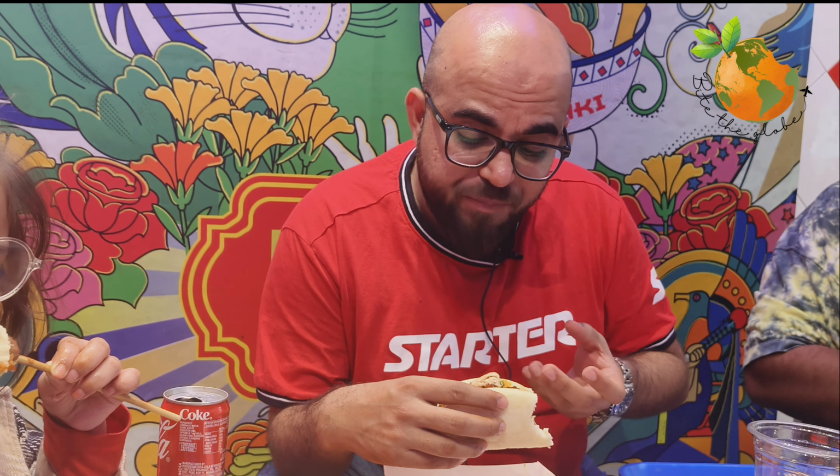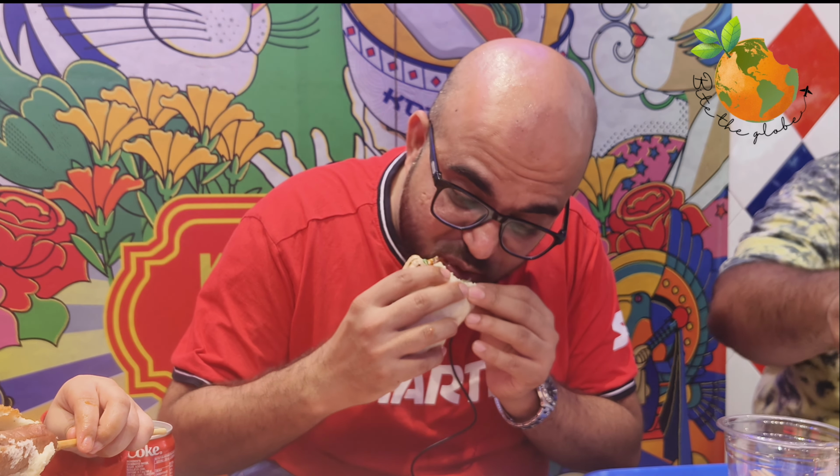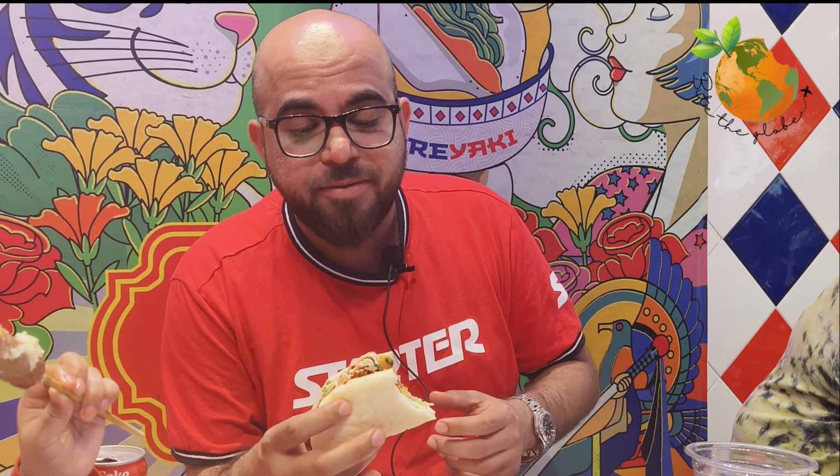The bun is very soft. The sauces actually seep into it, and it gives you more of a roll kind of feeling. A lot softer, and then obviously the chicken adds to the flavor. I'm making my hands a lot dirty with the Korean food, but I like this. This is more like a filler. Not a big fan of noodles, but this is good.